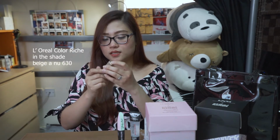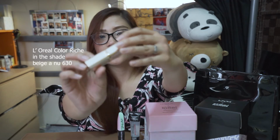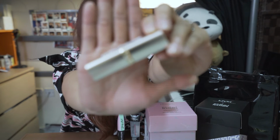And let's go to the next item, guys. It's a lip product. It's in gold. So here it is, guys. Let me just hold it properly for you to see. So this is in the shade of, it's really hard to pronounce, but this is number 630 and it's in beige nude. Well, it's in French and my French is not that good.